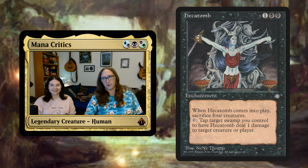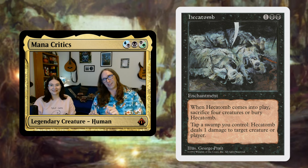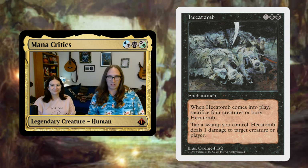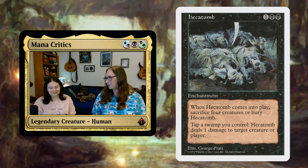Yeah. Turns out, when they reprinted it shortly later, they clarified the intent of the card, which was: when Hecatomb comes into play, sacrifice 4 creatures or bury Hecatomb. I was thinking you just play this in a creatureless deck. Yeah, and there's no cost to sacrificing 4 creatures. Slight nuance here, I think today it would be templated as an additional cost to cast this card. Also sacrifice 4 creatures. Yes, so that's the idea. That's way less awesome. Yeah.